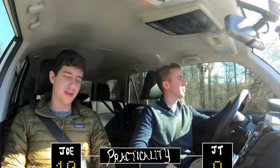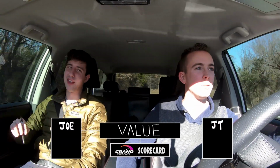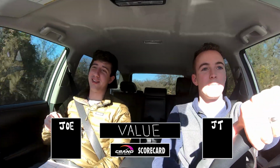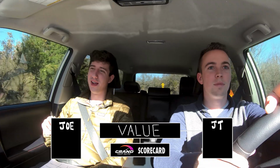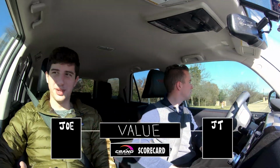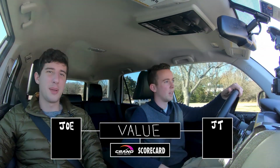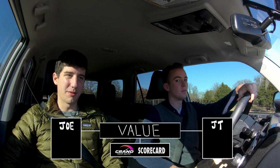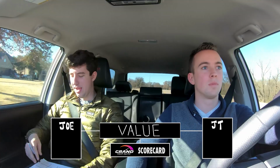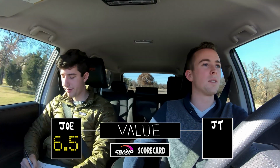This leads us next into value, which is debatable because yes, it has a very high resale value, but it's got a high price to begin with. It's almost $55,000 for this TRD Pro spec. You can get SUVs for less that have nicer interiors, which docks the value for me, but still, it's a Toyota and the resale value and everything else. I'd give it like a 6.5, I think. I was going to say a 6.